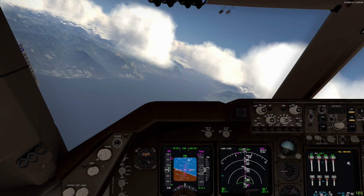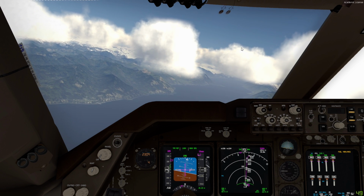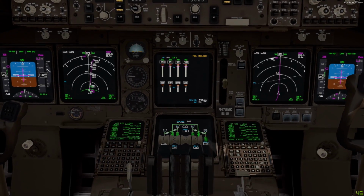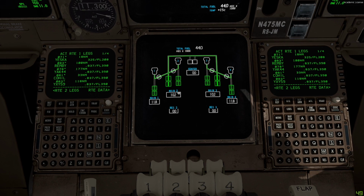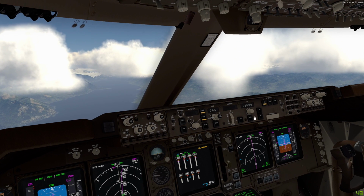We are getting about 45 FPS, maybe between 40 and 50 I'd say now. And I am very, very impressed. The only problem I've got is there seems to be some sort of tearing or pixelation effect at the top. But as you can see, that fuel imbalance is virtually not there. We don't have one.